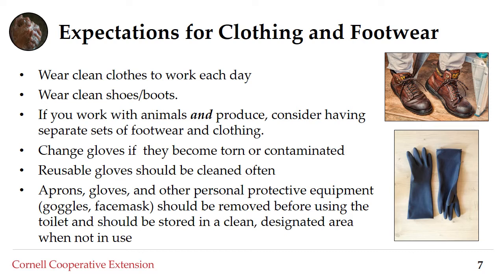Aprons, gloves, and all personal protective equipment, such as goggles, face masks, or respirators, should always be removed before using the toilet. They should be stored in a clean, designated area when they are not in use.